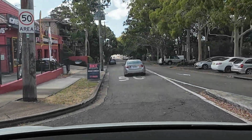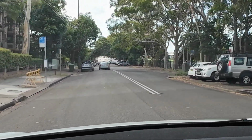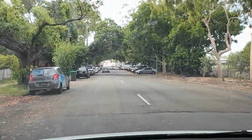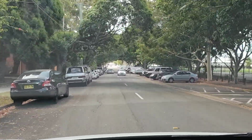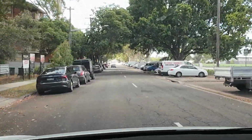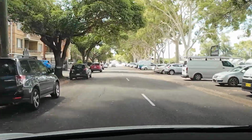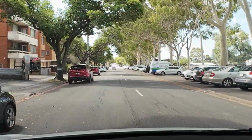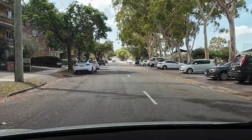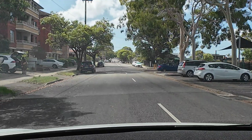So this is a 50 zone area. Go straight. Don't drive close to the other car because anybody can exit out of the car and you may hit the car. So keep driving straight. He may ask you to do the curbside parking. Give the left indicator and we will park behind that blue car.